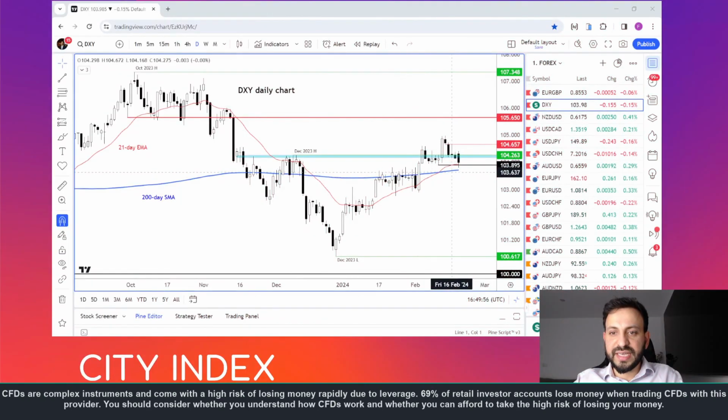So the dollar index has broken below last week's low at 103.90, which is interesting because we haven't had any data to support the move. So I'm not sure if this weakness can persist because of the lack of data. So what I'm looking for now is a potential recovery and a move back above 104.26, which was a December high. Should that happen, I think that will be a bullish signal that could then send things like the euro dollar, pound, gold, all of them lower.